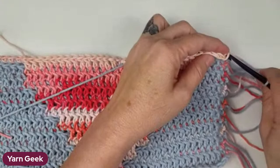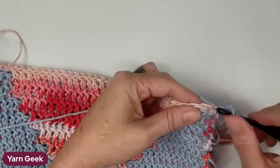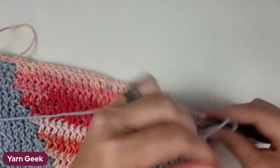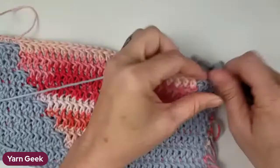Start with a single crochet at the very beginning. Oops. Then the 4 drop down double crochets. Oops, oh, I'm sorry. I was going off screen a little bit. 4 drop down double crochets.